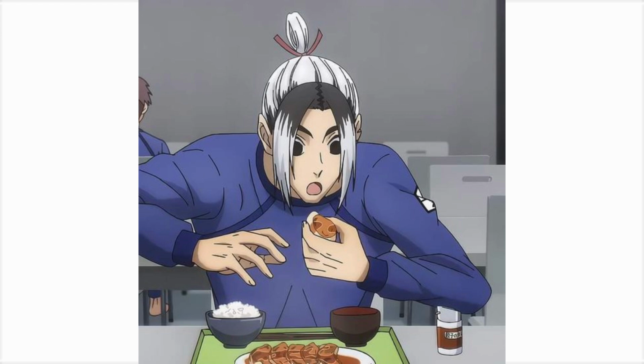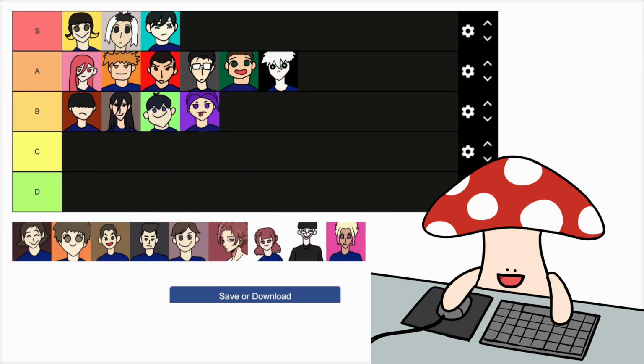So I am very glad that Gagamaru ties his hair up. For that reason alone, he goes to S tier. Also, he makes his own hairband. That is kind of awesome.